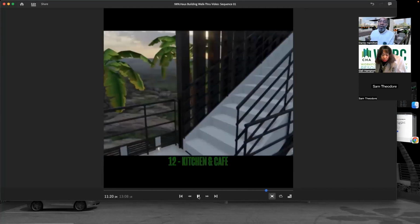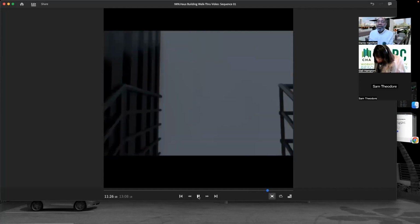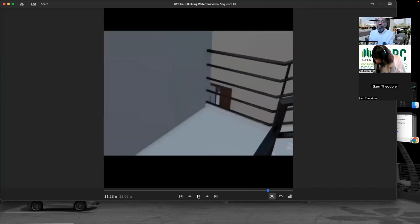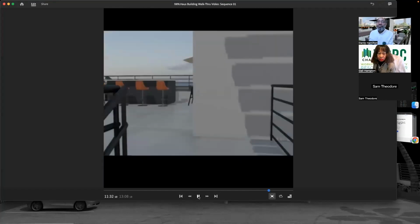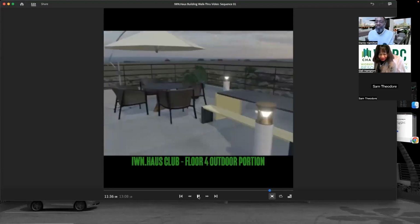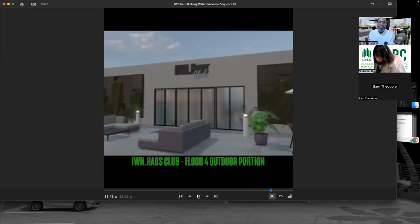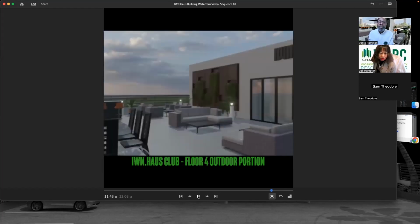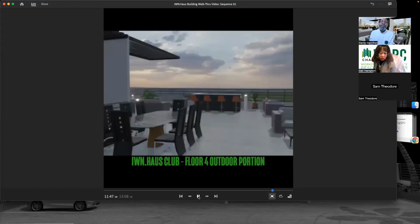So now we're going up to the 4th floor. This is almost the last part of it. And part of the 4th floor is an open air rooftop patio. Oh, nice. So there's a lot of seating, benches, private little areas. It looks really comfortable up here. This would be perfect for the community to do private events.